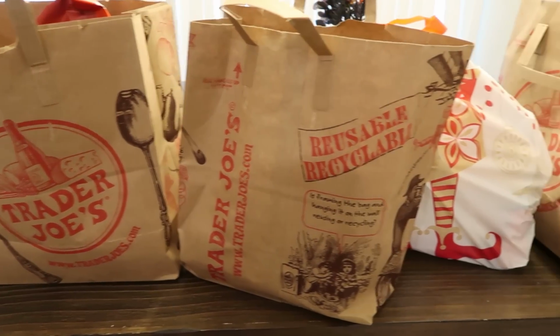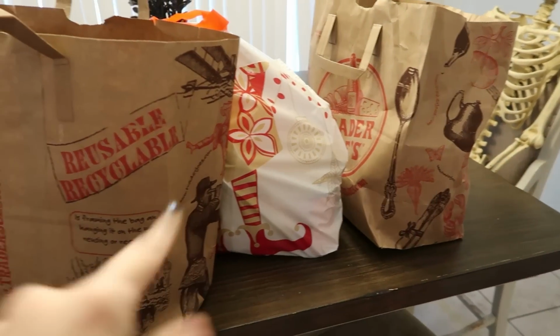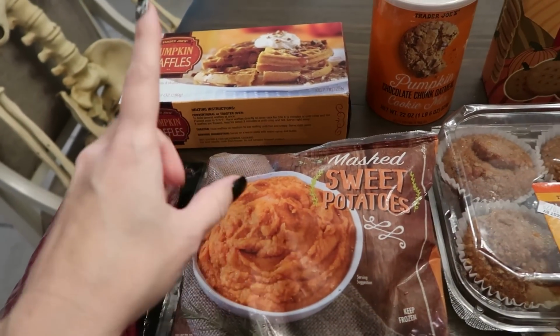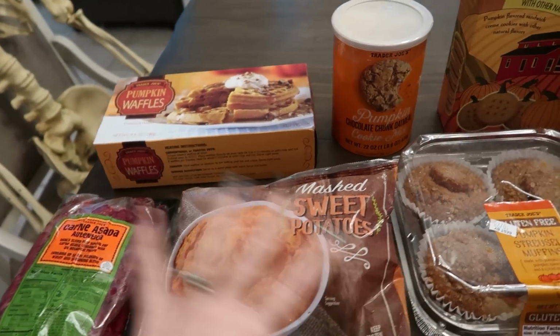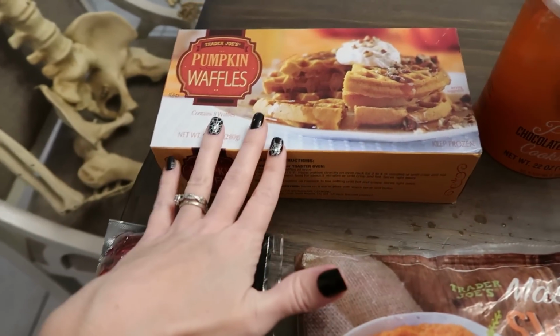Back home from all of our running, and I'm gonna show you the Trader Joe's haul. Let's go through it real quick. Some of it I picked up myself, some of it my husband picked up, and some of it the kids picked up. So it's a whole random mess of crap I'm gonna tell you right now.